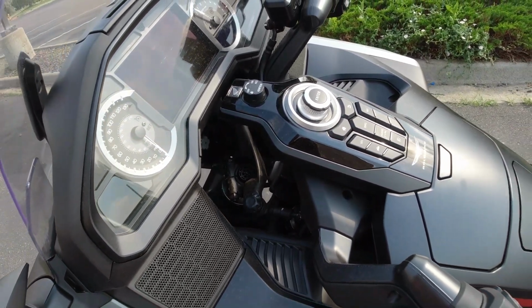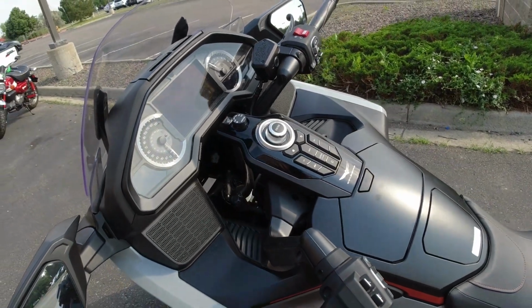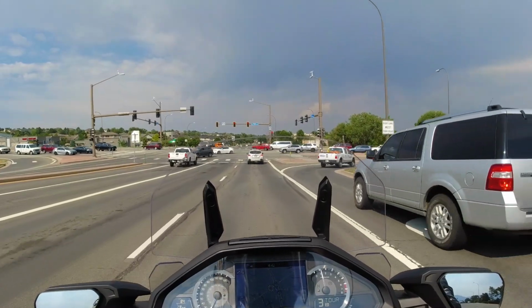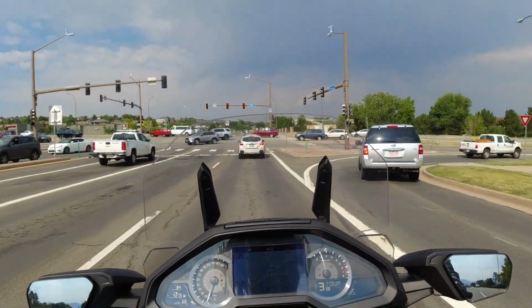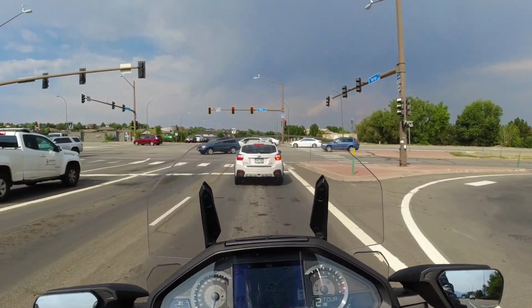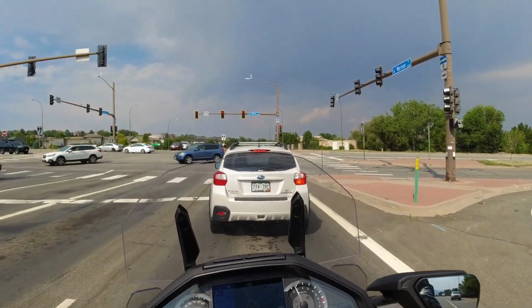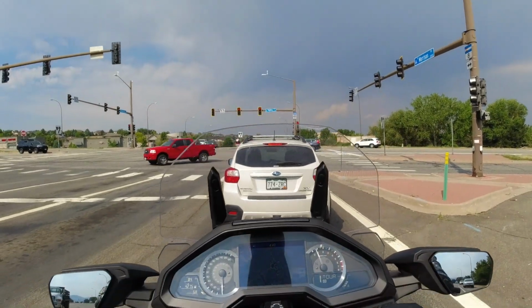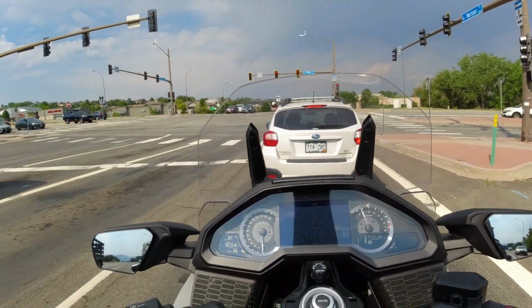All right, so yeah, I could definitely feel it on my knee, pressing the rear brake again. So that's the one thing I don't like on this bike. You definitely, I'd say, I don't know, 6'4" is probably the maximum you want to be on this one.